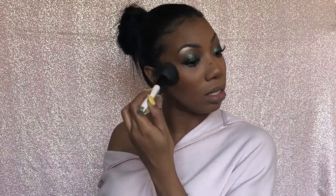I feel like I'm losing my mind. Is it too much or barely enough? I don't know, you guys, I don't know. I swear every compact that I have, the powder's broken. Like, what is wrong with me?